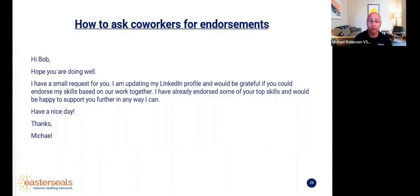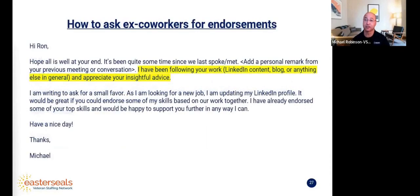Here is one for an ex-coworker. Now, you may have to do a little bit of work for an ex-coworker, because you may not have been in touch with them for a while. So you might need to remind them of the experiences that you had with them. And that's what I have highlighted here.